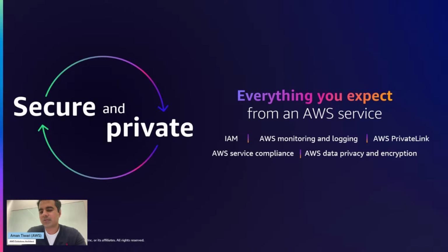AWS service compliance: Bedrock has been given a lot of compliance certifications: GDPR, HIPAA eligible, PCI DSS. These are the compliance standards that every enterprise in every industry is looking for. If you are a financial services company, you are in a highly regulated industry, and you really want to know what compliance looks like when interacting with Amazon Bedrock. And then it comes to the bread and butter: encryption at rest and encryption in transit. So how do we handle that? Let's dive deep, and if we can go to the next slide.